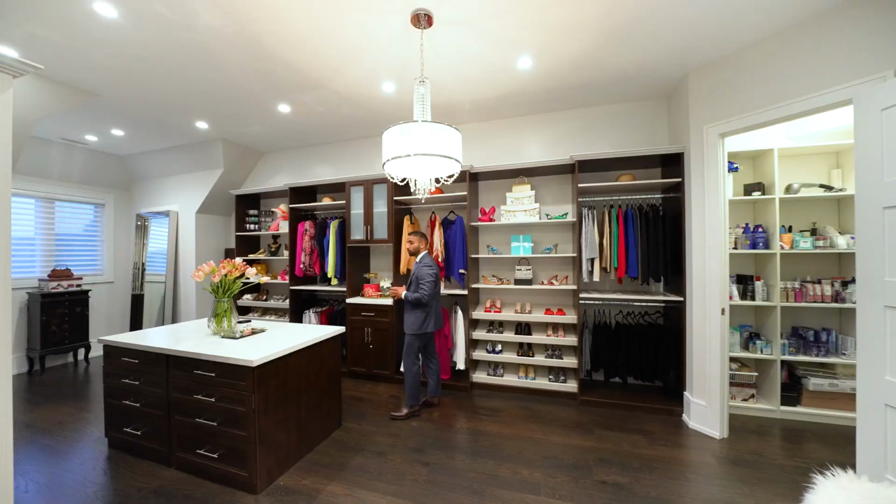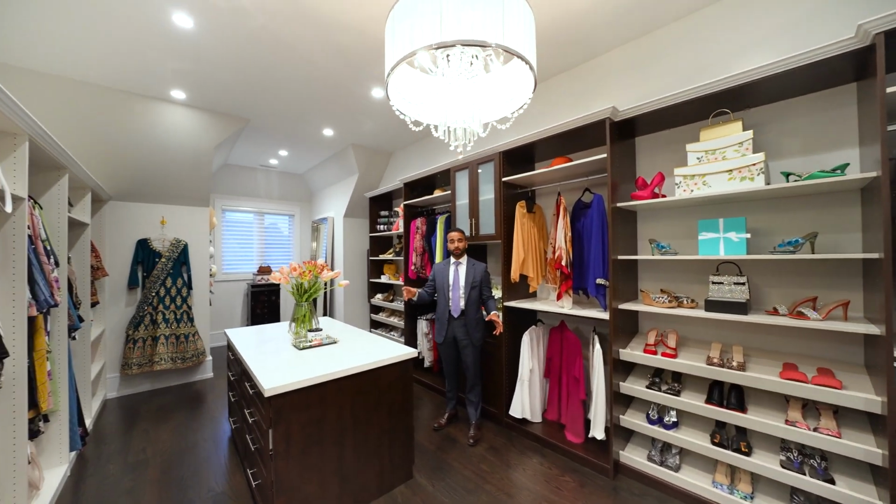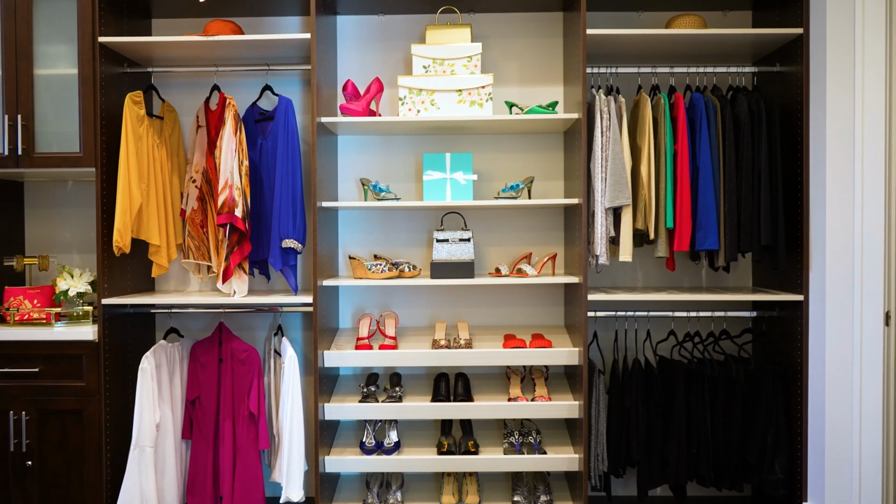So now we're in the master bedroom walk-in closet, and there's 3 different sections here. As well, there's built-in organizers and this beautiful center island with additional storage to complete the entire room.